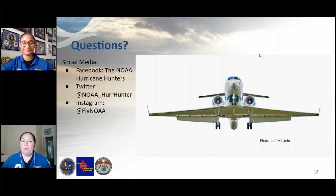As Jonathan was talking about, when we forward deploy, we'll have a specific place in mind. Some of our typical ones are St. Croix in the Virgin Islands and Barbados. Of course, those are also within the tracks of many of the storms. So we have to develop contingencies for where to land if the storm looks like it's going to impact those islands. We'll use any airport that has a long enough runway and the facilities to support us.